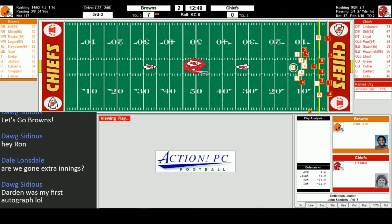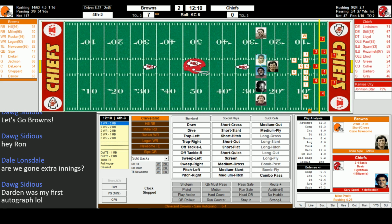And they look for Ozzie Newsome on a short cross. Sipe, deflected by Spanny and incomplete. Barbaro jumped the route. So Kansas City is clinging on to Ozzie Newsome. They're just not letting him catch anything.